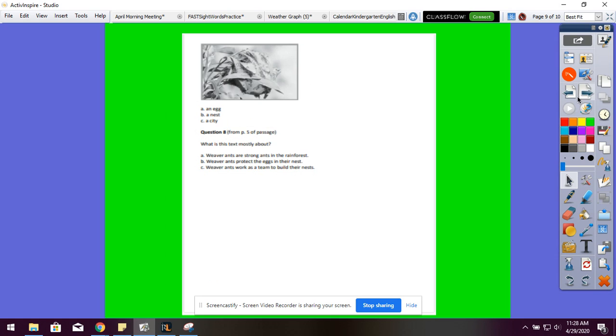All right, so what was it mostly about? I'll read them one more time. A, weaver ants are strong ants in the rainforest. B, weaver ants protect the eggs in their nest. Or C, weaver ants work as a team to build their nest.